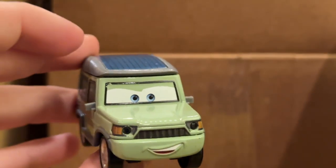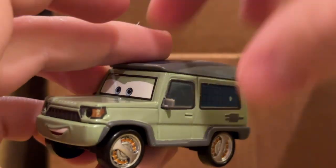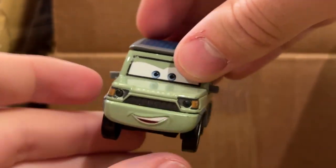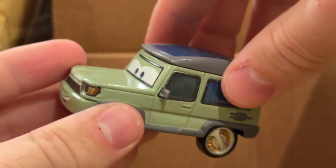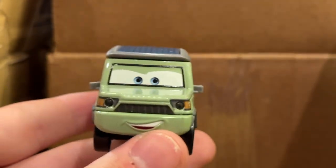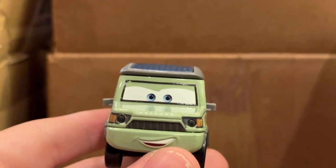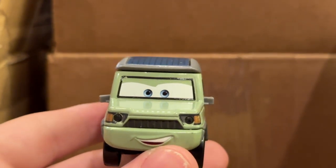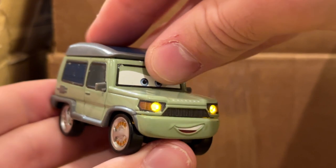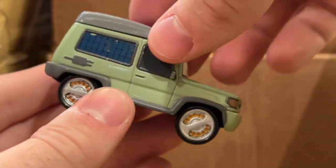All right, next up, we have, oh, look at that, Lights and Sounds Miles Axelrod. So he had this for a really good deal. It's not in mint condition by any stretch of the imagination, but I wanted this just for show. I don't even care about the Lights and Sounds because this Miles is 155 scale diecast and has a unique expression. That's really what was so great about the 155 scale Lights and Sounds line. Everything was the same size except for like Professor Z or something, and they had unique expressions. And sometimes they released stuff that the other line didn't, like Spy Mater and Spy Finn McMissile. So yeah, looks like the lights still work, but the sound does not. And that is totally okay with me.